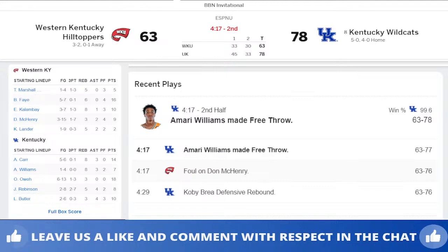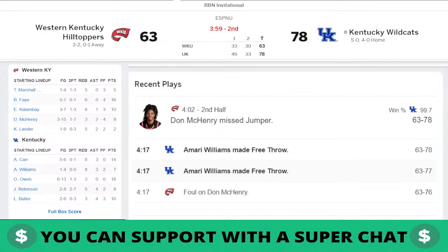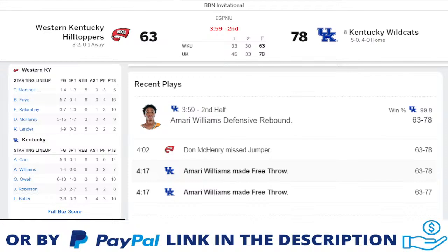78-63. Here's Lander against Butler. Trying to get McHenry open in the wing. Lander dribbles that way to the wing. Lander now crossing over to the lane. Deep to McHenry. Take the 3 steps in. 15-footer up and no good. Pulled down by Williams. It's a good look. He was open, and McHenry just cannot find the shot here in Rupp Arena tonight.